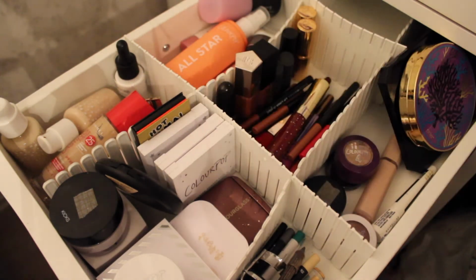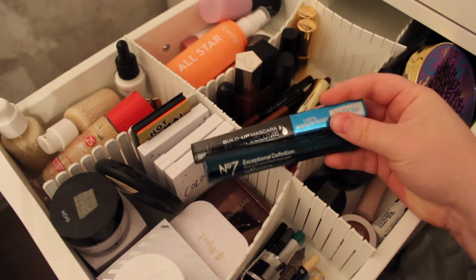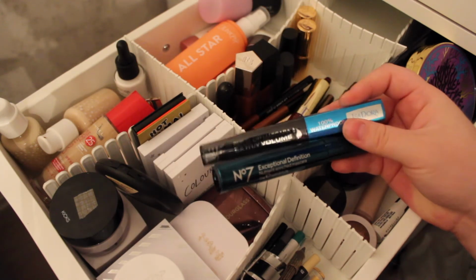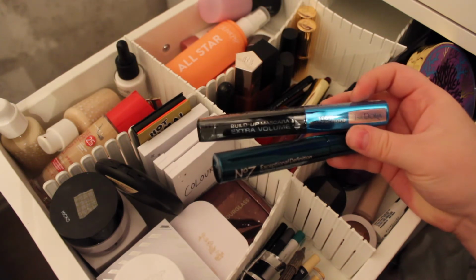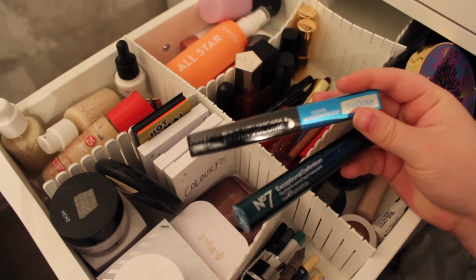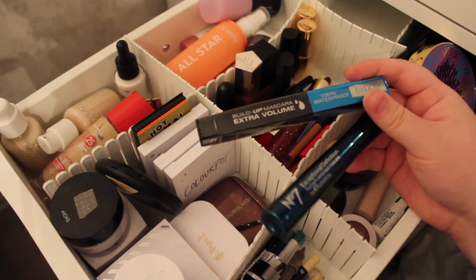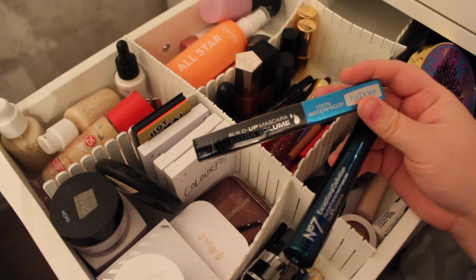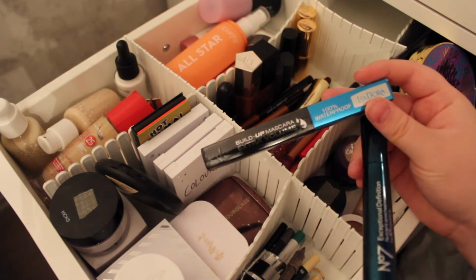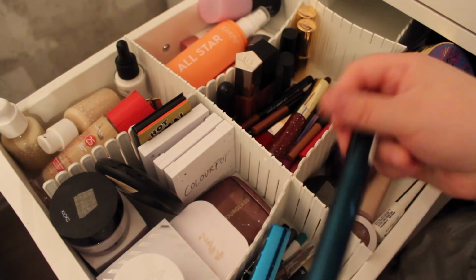Picked up 2 mascaras. I know it's kind of ridiculous of me to open up even more mascaras, but I am on the hunt for a cruelty-free waterproof one, which is Isadora. This is a cruelty-free brand. I believe it's Scandinavian. No, it's European, I know. I think it may be German, but it's pretty easily available. It's the Build Up Mascara Extra Volume 100% waterproof in the black shade. I've never used an Isadora mascara before, so I want to pop that in there.